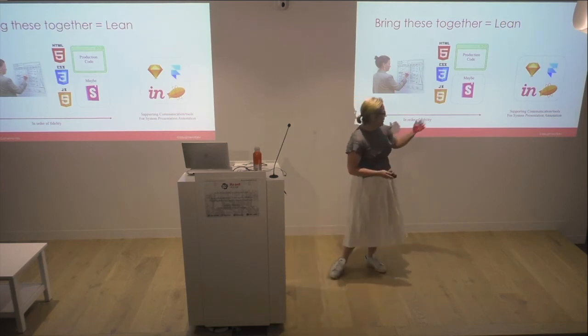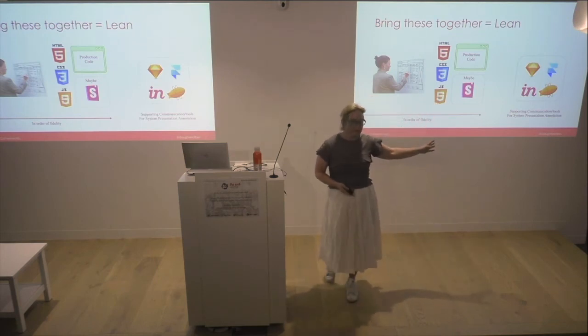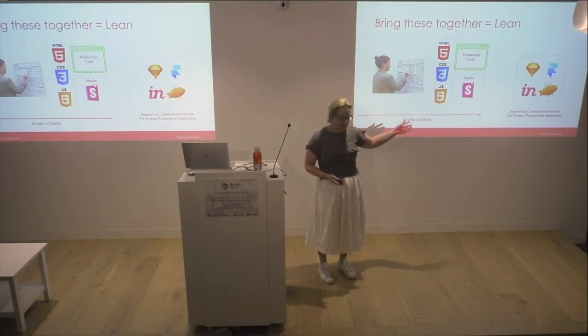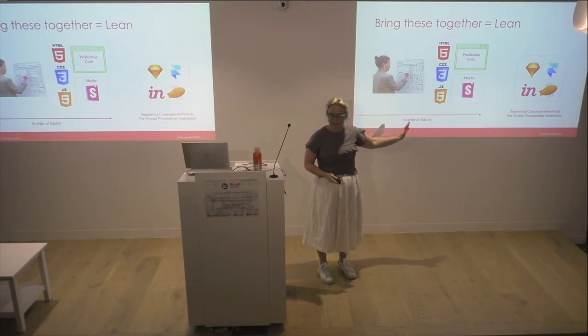So I've grouped the other things aside because they're still important. There's still use cases for them, such as high-fidelity prototyping and high-fidelity wireframing and so forth. But ideally, if you get to a place with a design system where you don't need them, it's kind of utopia.